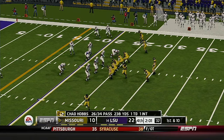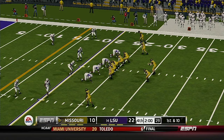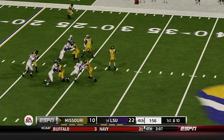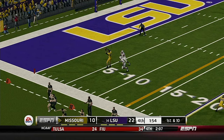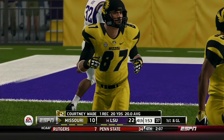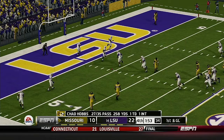First down. And here's a quick throw. And he tackles him hard at the 4-yard line. Hunter makes the tackle at the 4-yard line. That makes it first and goal.